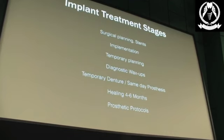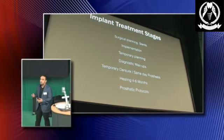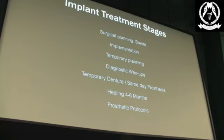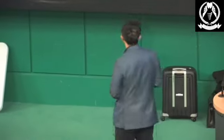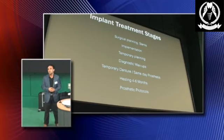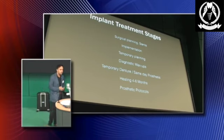When it comes to implant treatment stages, there's several middle stages that we need to think about with implant treatment. The surgical planning, the stents, the implementation, the temporary planning. There's lots of things that go on in the background before we actually enter the stage of doing surgery on a patient. And these are some of the stages that are involved. So I wanted to give you an insight into implant dentistry and what it entails. And you can see it's the end stage of what dentistry has to offer patients who have teeth of hopeless prognosis.